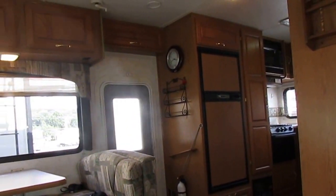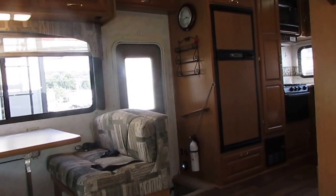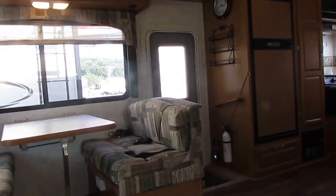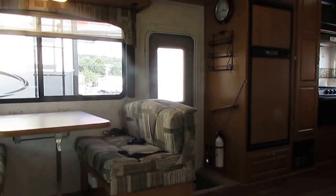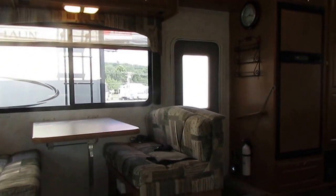People traded this in. They went up a little bit bigger because they were going to do the cross-country thing, and they were afraid this was going to get too small after a few months. So they wound up trading for a 30-foot Class B Plus with 3 slide-outs. So they made a pretty significant upgrade. This one right here, folks, I think would make somebody a great little motorhome.